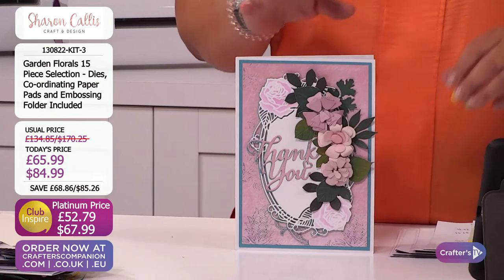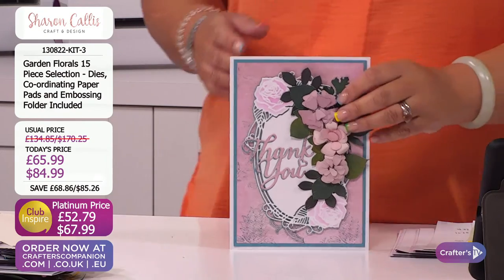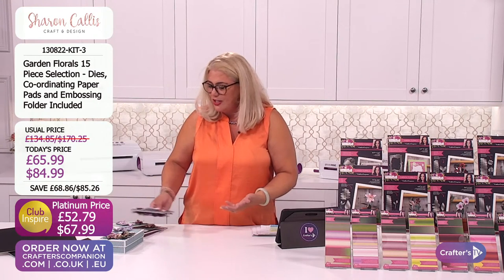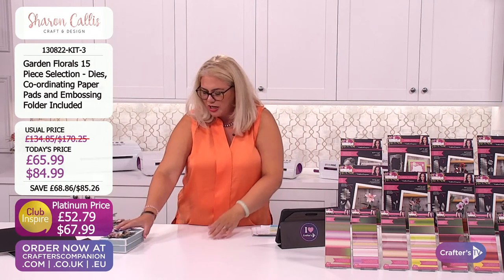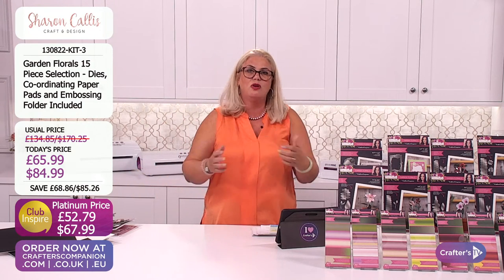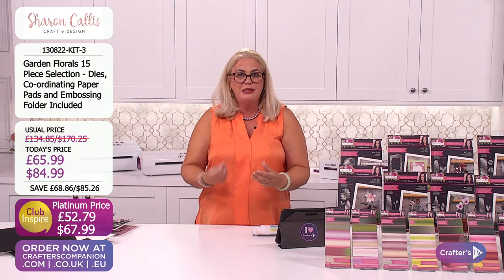Making these flowers is quite a mindful activity to do. And I think when we were watching Debbie earlier today, and I'm sure we'll see from Sharon a little bit later on, there is something very therapeutic about making them.